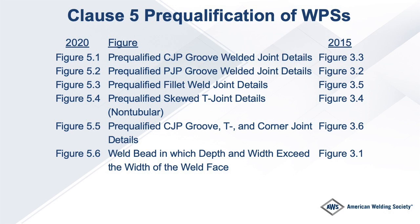Likewise, the figure layout in Clause 5, Prequalification of WPSs, was changed. The pre-qualified CJP groove welded joint details were moved before partial penetration, from Table 3.3 to Table 5.1, with pre-qualified PJP details following in Table 5.2, moved from Table 3.2. Pre-qualified fillet weld details were moved from Figure 3.5 to Figure 5.3, and pre-qualified skewed T-joint details from Figure 3.4 to Figure 5.4. Pre-qualified CJP groove, T, and corner joint details was Figure 3.6, but is now Figure 5.5. Finally, the weld bead depth and width figure was Figure 3.1, but has been moved to Figure 5.6.